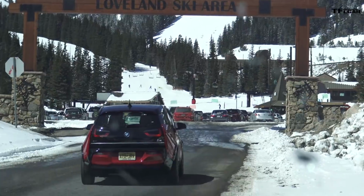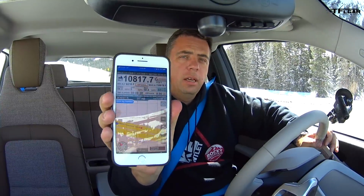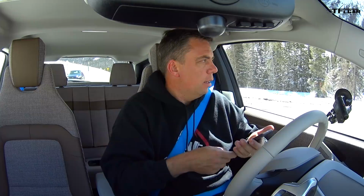Woo! So I reached the bottom of the Loveland Pass. I'm also at nearly 11,000 feet of elevation, 10,800. So I gained 5,600 feet already, going up to 12,000. I have 8 miles of range left. I have 4 miles left to go, climbing still.